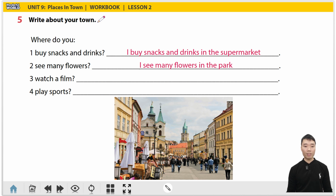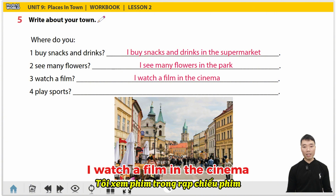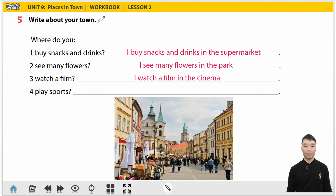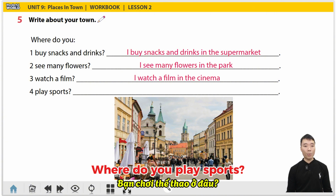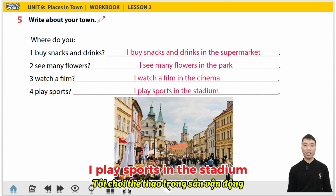3. Where do you watch a film? I watch a film in the cinema. 4. Where do you play sports? I play sports in the stadium.